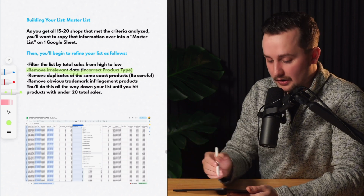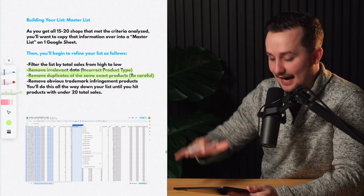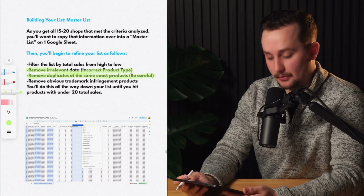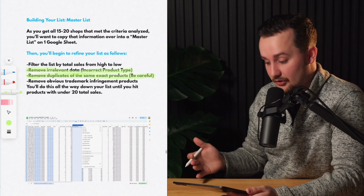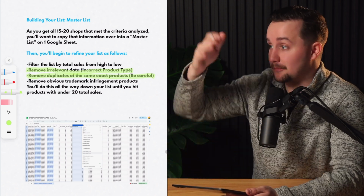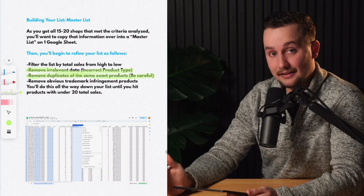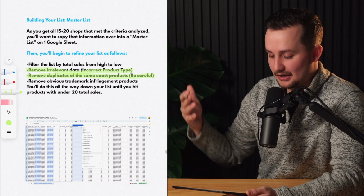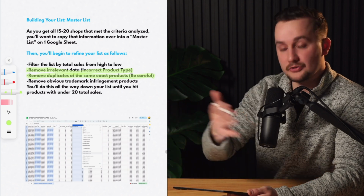The next thing you're going to want to do here is remove duplicates. So this is duplicates of the exact same product. Now you need to be careful here. What I mean by duplicates is there's going to be products that are highly in demand that have sold extremely well from this shop, extremely well from this other shop, and maybe 3 other ones on your list too. Sometimes these products are highly in demand and they've all sold hundreds of times over. So you need to make sure you don't have 5 of the exact same item in your store. You need to remove those duplicates.